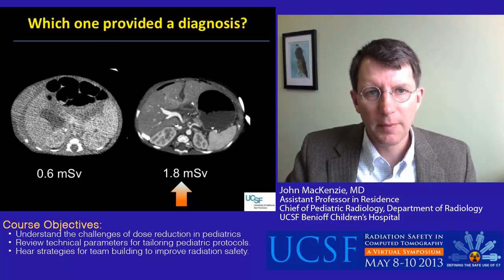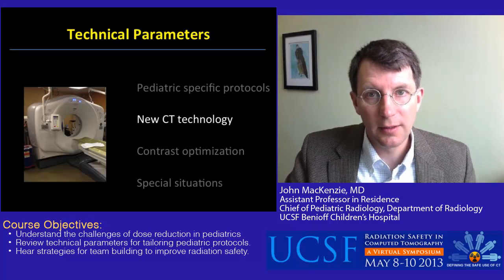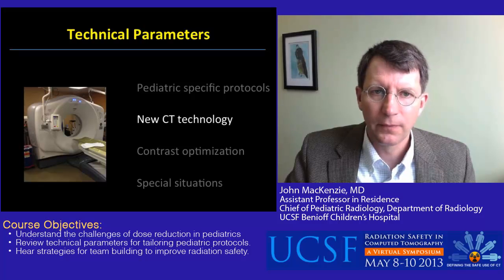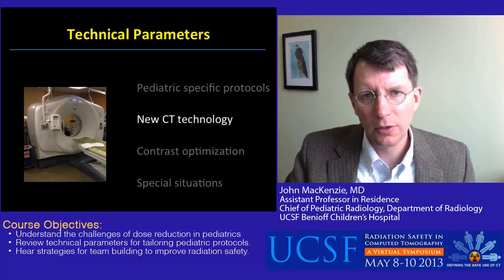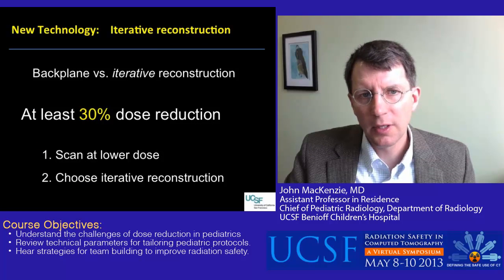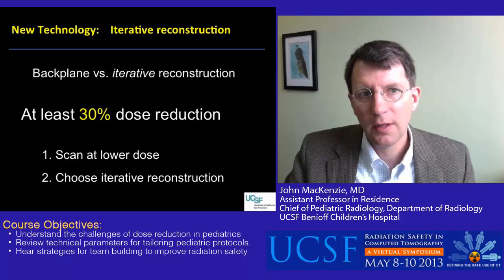Our second parameter that we can control is the CT technology used to scan kids. At UCSF, we send our youngest patients to our newest, most modern CT scanner because it has the most advanced hardware and software. It's fast and has some great dose reduction technology. New iterative reconstruction technologies are now offered by all the major manufacturers. They all offer some form of advanced reconstruction.